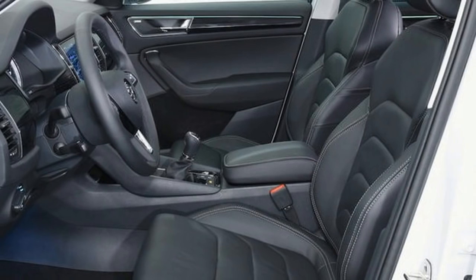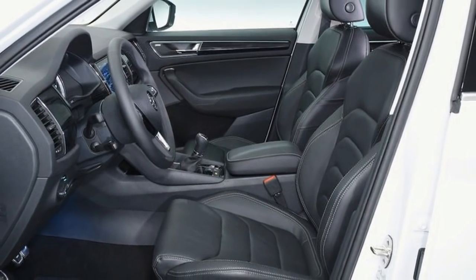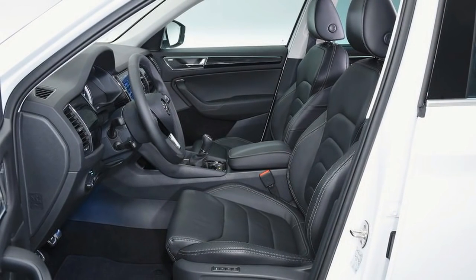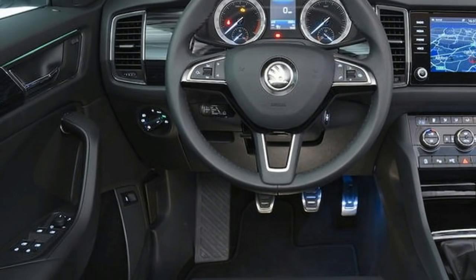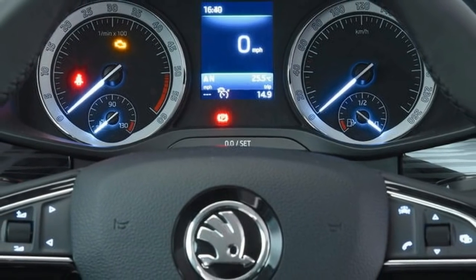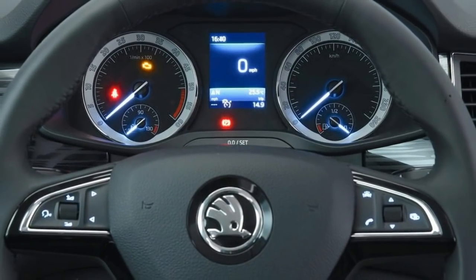It's also slightly disappointing to find that, more like a normal MPV than a big SUV, you don't get stadium seating levels in the Kodiaq, so those in the rear of the cabin don't get a decent view forwards over the heads of those sat in front of them.